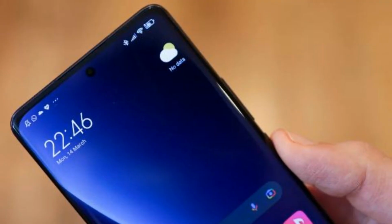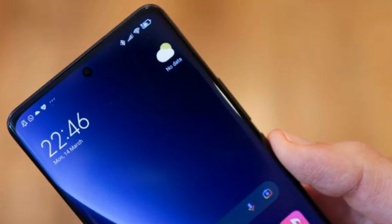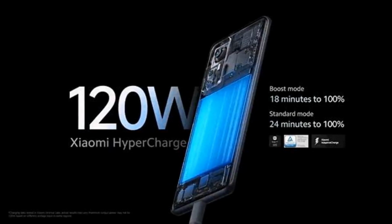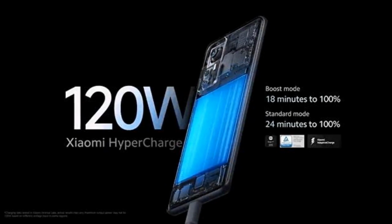Battery capacity is not impressive at 4,600 mAh, with most flagships these days clocking in at around 5,000 mAh. The Xiaomi 12 Pro is even more impressive than its battery life when it comes to charging speed, which reaches 120 watts in under 20 minutes.